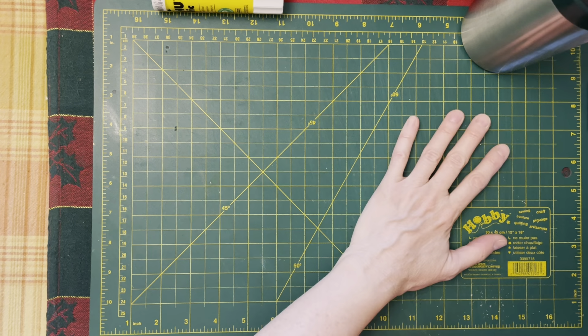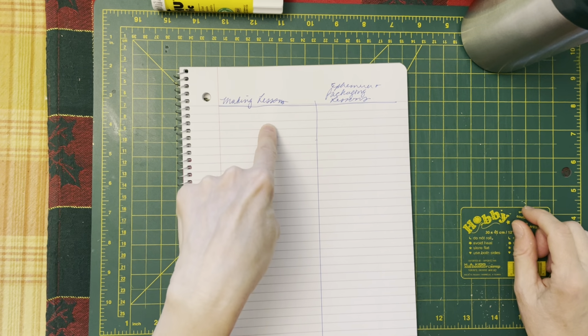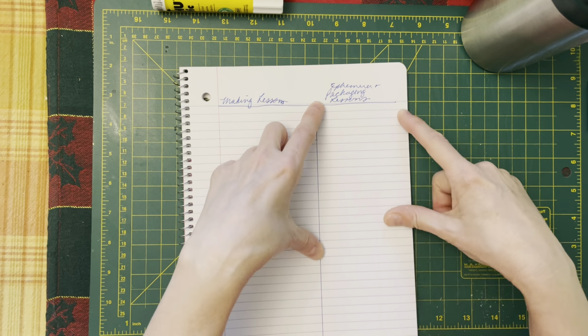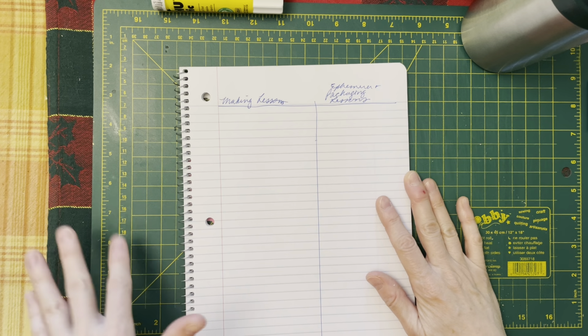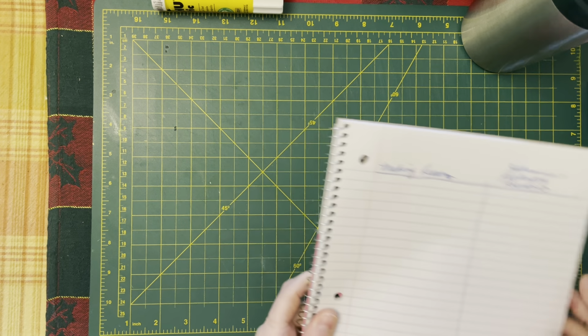Notes. First thing, notes. I am going to be writing down. I learned a lot making things, and I also learned a lot from both Cindy and Shell around ephemera making. I need to write it down. Brain injury, long story, memory problems, need to write it down. Not to worry.